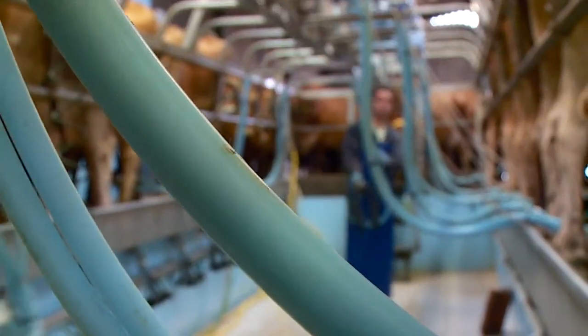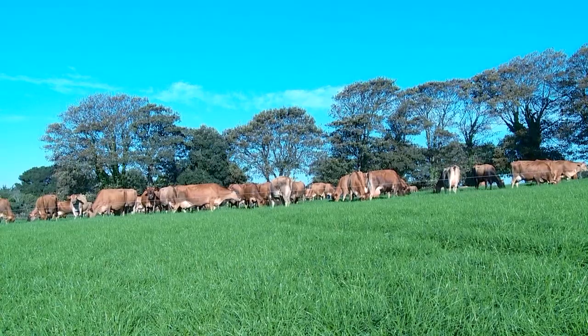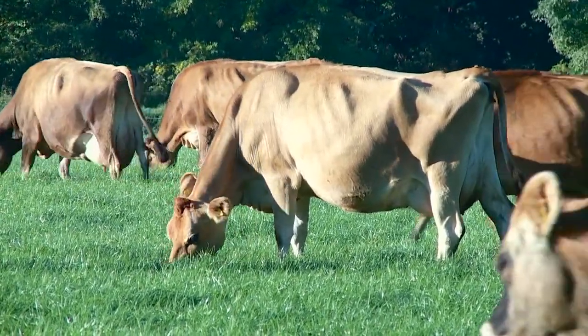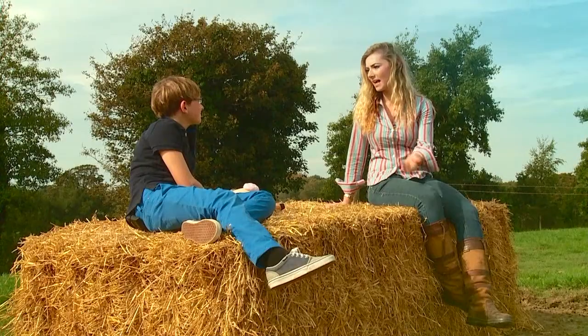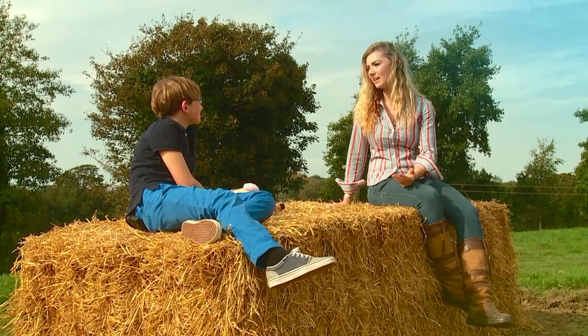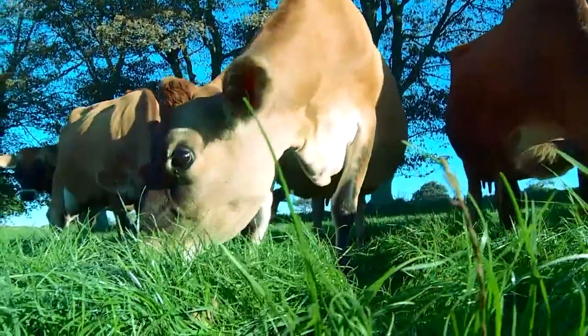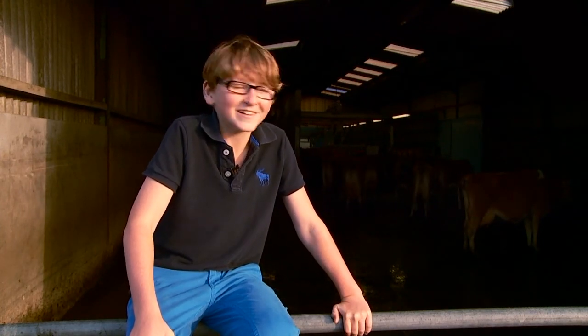So, what about the taste? Our cows graze on fresh grass the majority of the year, meaning that our milk has high butterfat, high protein, calcium, and vitamin D, and that's why the milk has such a unique taste to it. The Jersey cow is special, because they've been purebred for 250 years. They're really well looked after, and the milk's really good for you.